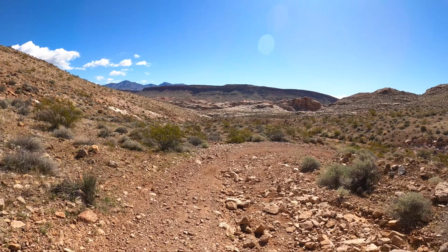Looking down into this area is the Little Finland area. A couple of those other red rock areas out there contain more petroglyphs and the Seven Keyholes Slot Canyon, which we'll be getting to in the next couple days. All right, we're going to hike down here a little bit.